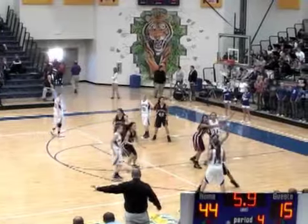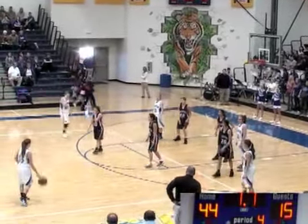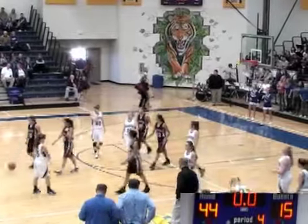Tiana Marshall to Britton Smith. 5 seconds left. Marshall just holds the ball. And no shot. That'll do it. The Beavers advance. 44-15 victory.